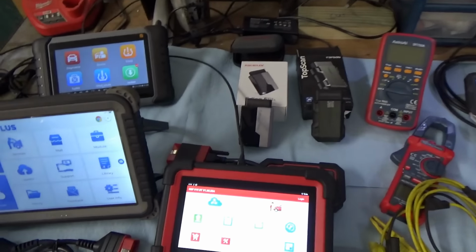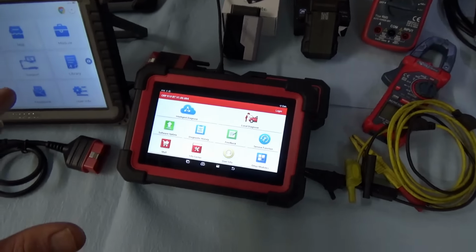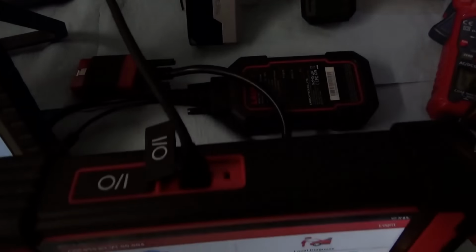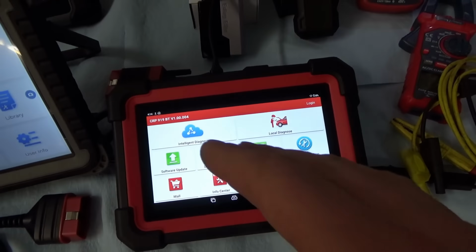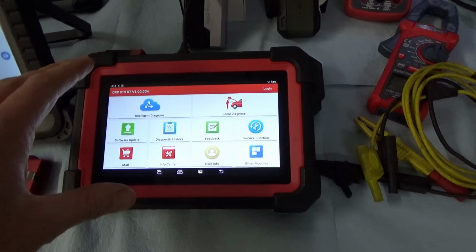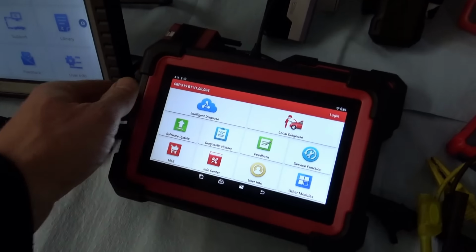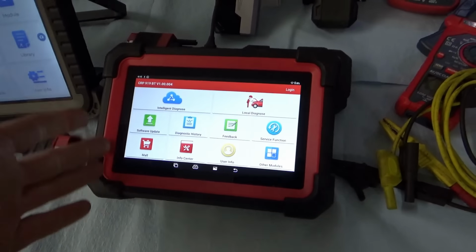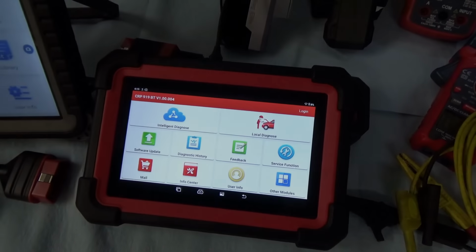Alright, so next row we come to our more budget-friendly DIY scanners. This one right here has been in the last few review videos as well. It's the Launch CRP919 Bluetooth. So you can see it's smaller screen, it doesn't have a stand, but it has the same software as the TOPDON Phoenix Plus. Same Launch software, which is incredible. And for this bidirectional scanner, right now it's on sale for a little over $400. It's still the best bang for the buck for a full scanner. So that's $130 off. If you're an occasional user, but if you want the capability, this is the one to grab.